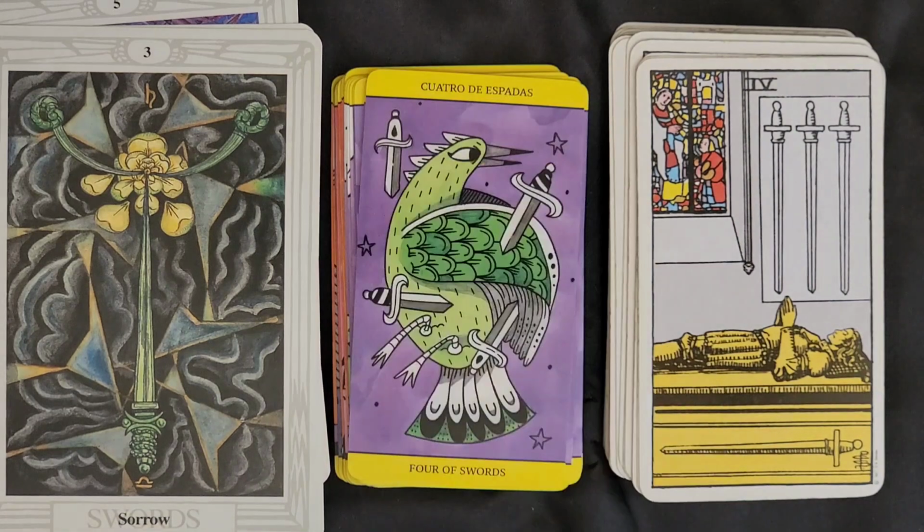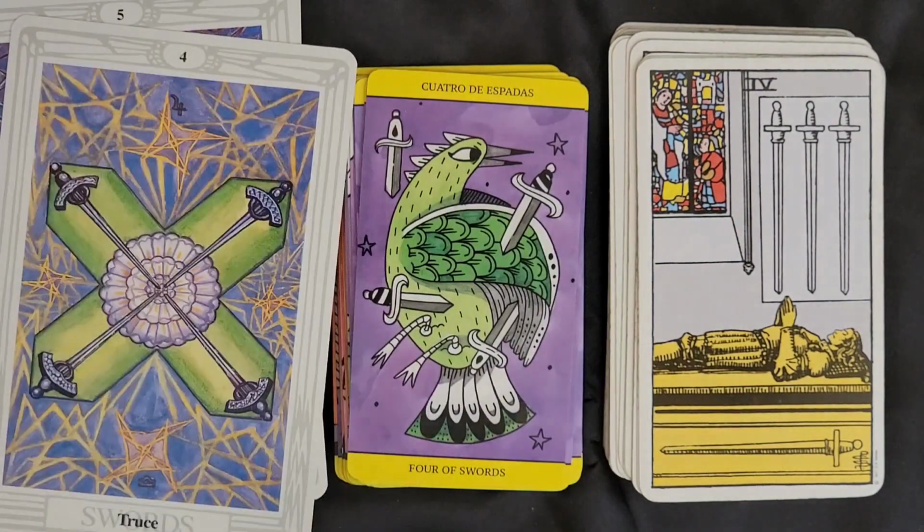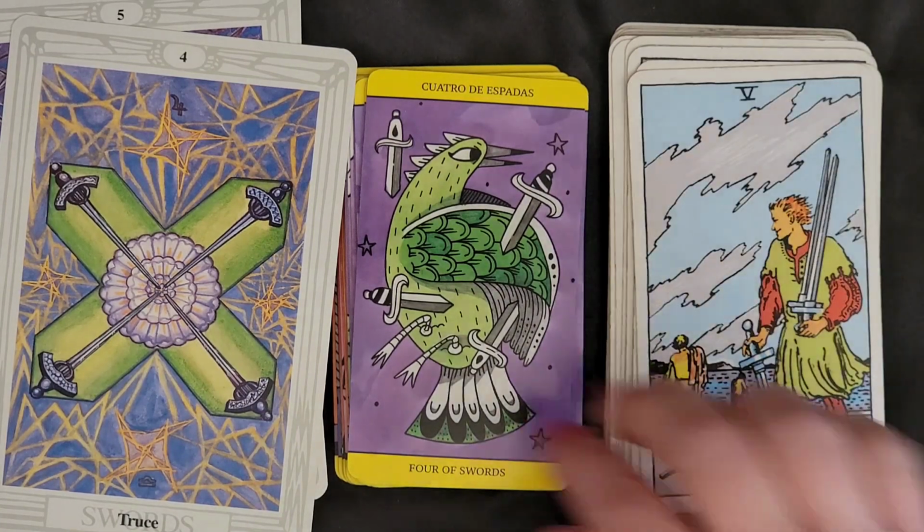Then we have the 4 of Swords. The 4 of Swords is respite, rest, repose, replenishment, solitude, exile, retreat. Reverse position, activity, precaution, economy, desire to recover what is lost, and prudence. 5 of Swords.